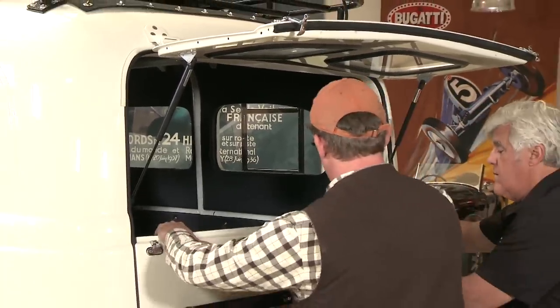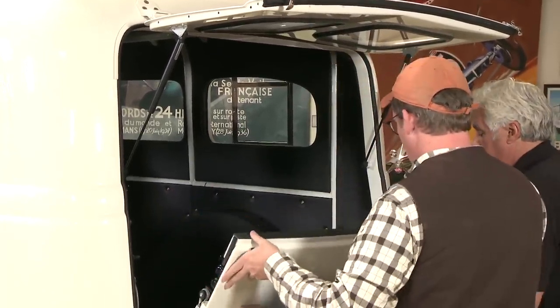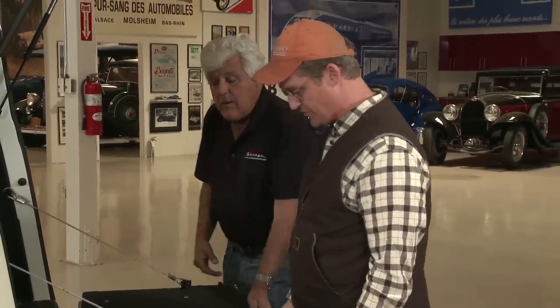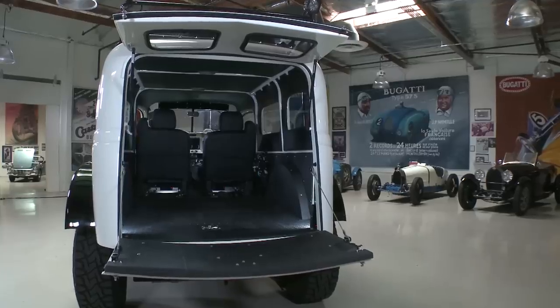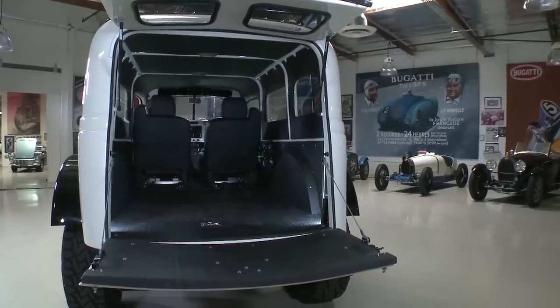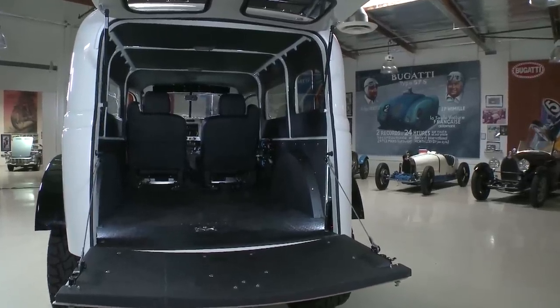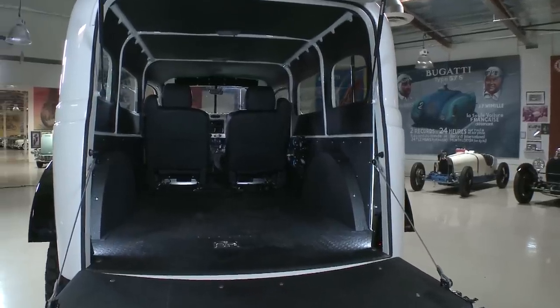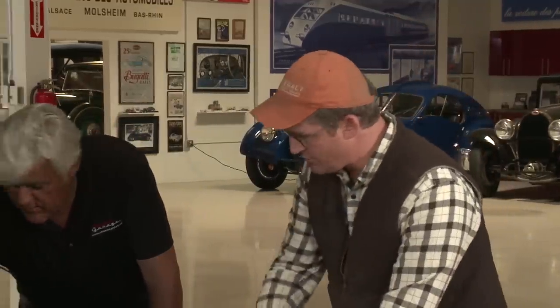So let me show you this. You just pull this up like that. Okay. And then very heavy. That's a heavy tailgate, isn't it? Yeah, it's about 150 pounds. Wow. We built this out of eighth-inch wall steel, dyno-matted on the inside. It's got modern door latches on it. But I wanted this to be a work surface. Remember, this is a chase vehicle. Right. So I wanted to be able to put your tools out here and bang away.